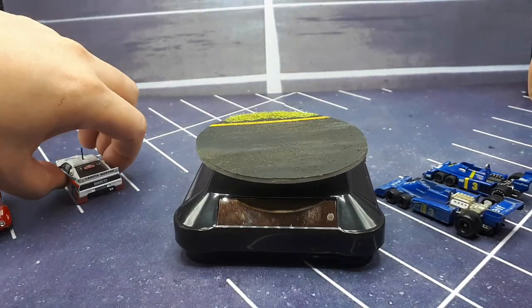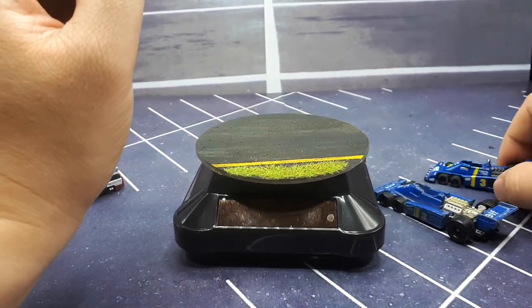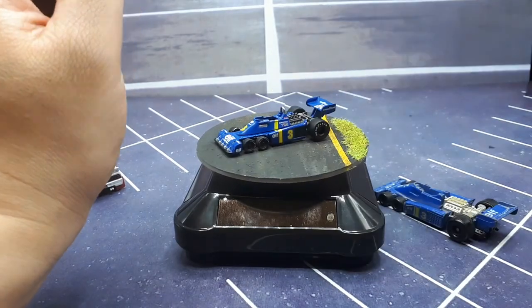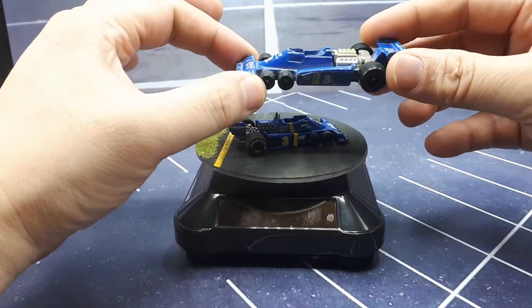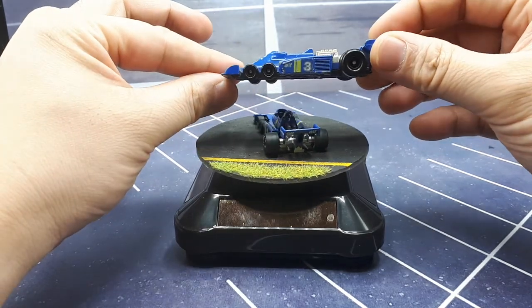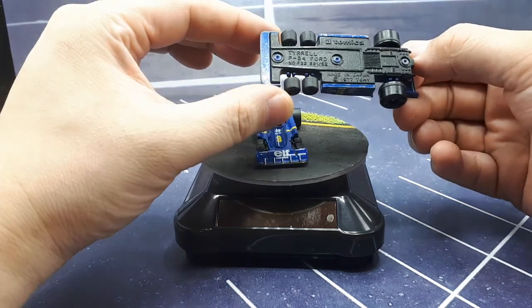Now my favorite car in my collecting so far is this. It's the Tyrell P34 from Kyosho. And the reason why is because of this. When I was a kid, I used to play with this car, this exact car. I kept this. And now let's take a look here.